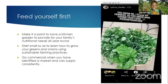Finally, feed yourself first. That's a picture of a marketing post that we normally do on our Instagram page of our green leafy vegetables. I thought that would be a good parting shot, but make it a point to have a kitchen garden and to provide for your family's nutritional needs all year round. Guys, we know container farming. You don't have to say, I don't have a compound, you have containers, there's plastic all over the place. At least plant a spring onion. By the end of this presentation, please plant a spring onion.